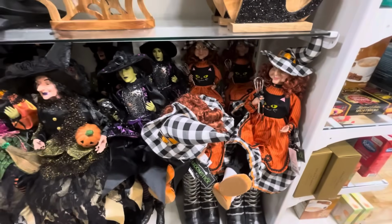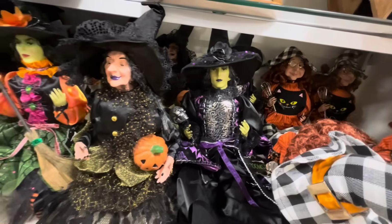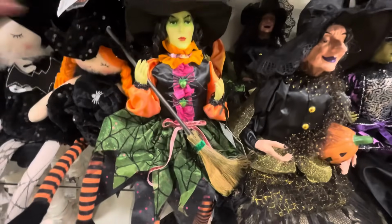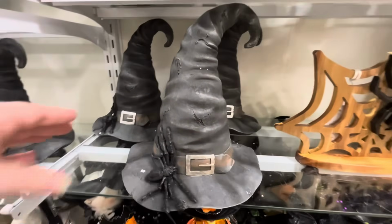Of course, they bring back the witches stuff. I do like the witches this year. I really like the green-faced ones too. I like her outfit. Some witch hats.